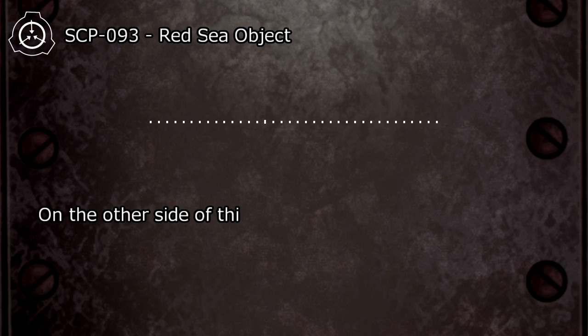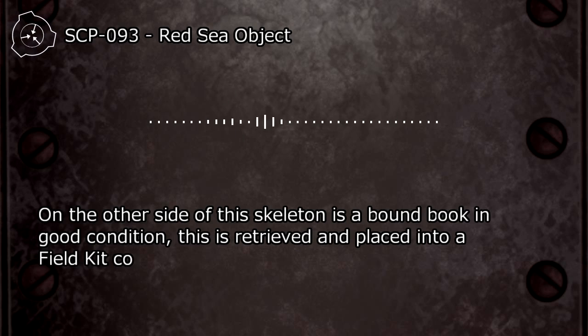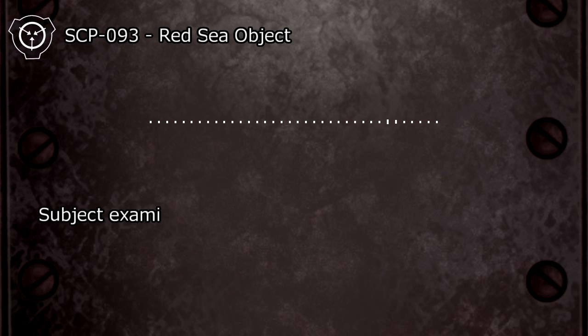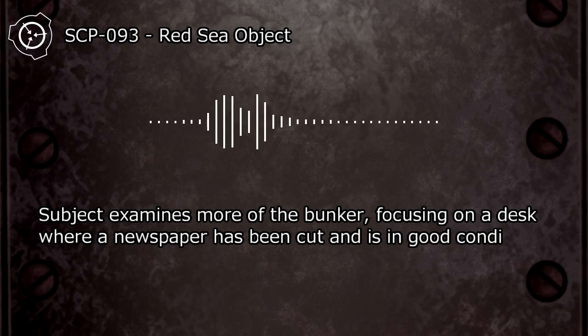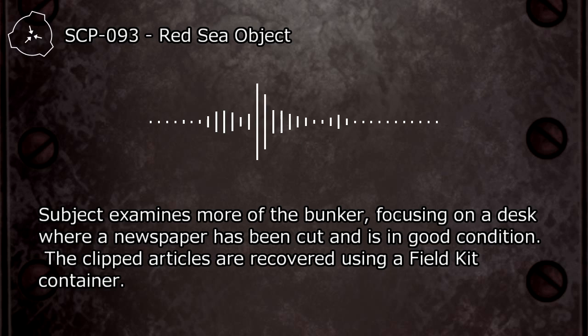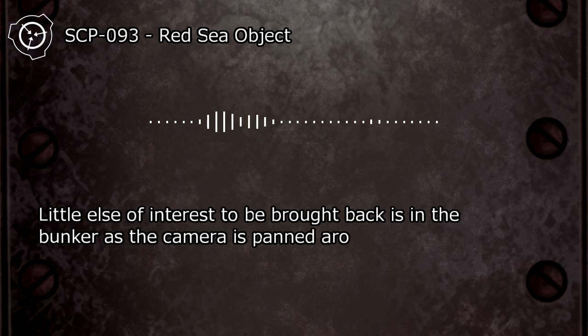On the other side of the skeleton is a bound book in good condition. This is retrieved and placed into a field kit container upon request. The gun is left alone per request from control. Subject examines more of the bunker, focusing on a desk where a newspaper has been cut and is in good condition. The clipped articles are recovered using a field kit container. Little else of interest to be brought back is in the bunker as the camera is panned around.